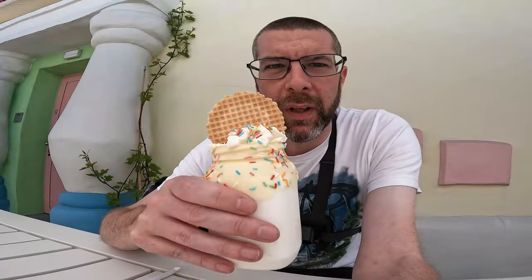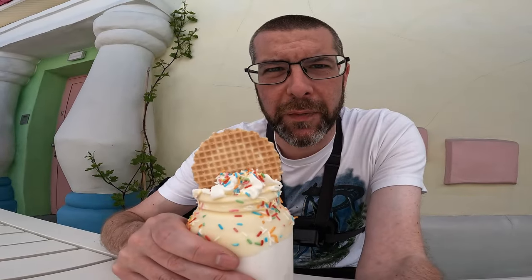Well, look at this bad boy. I got myself a cream shake in the end. This came to 26 zloty, which is just over a fiver. Looks pretty damn tasty though, so I'm going to get it down me.